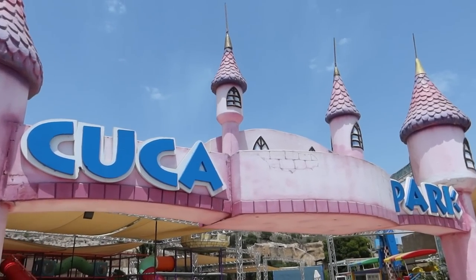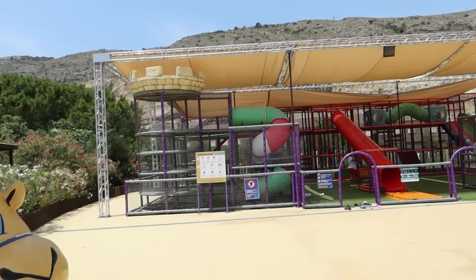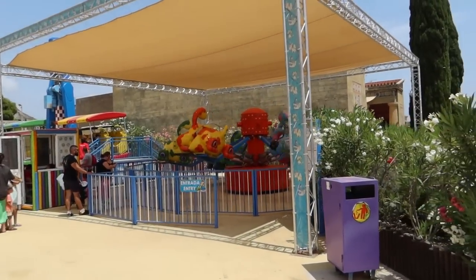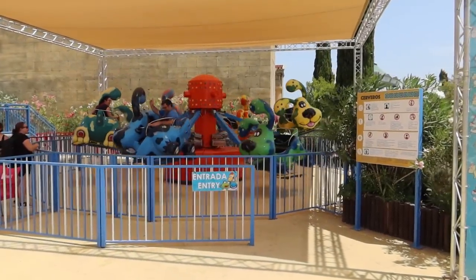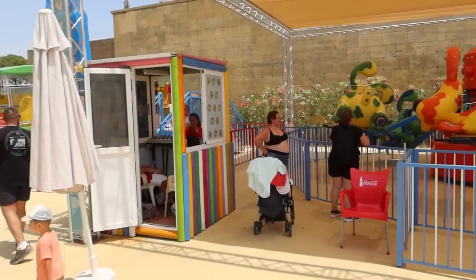Family coaster. Yeah, just round here, you've also got Kuka Park, which is a little kids area, a big play area over there. That's undercover, which is good to see. Yeah, you got the little bouncing attraction there. The dogs bounce up and down. Reminds me of Clifford the Big Red Dog. The face on there. I used to love watching that.